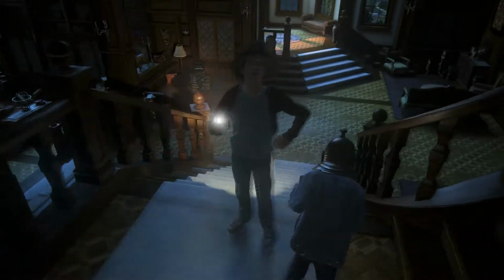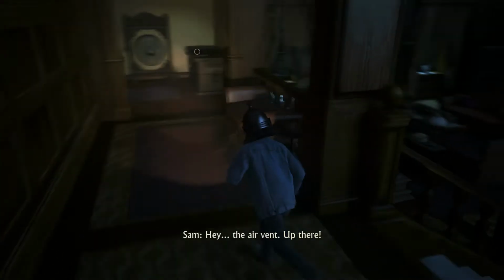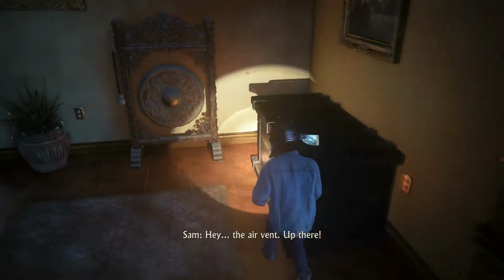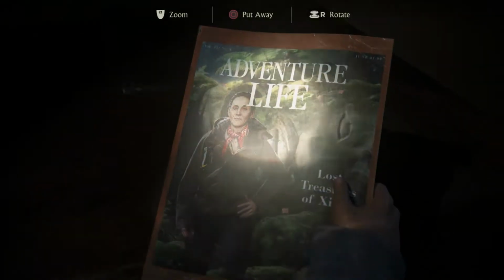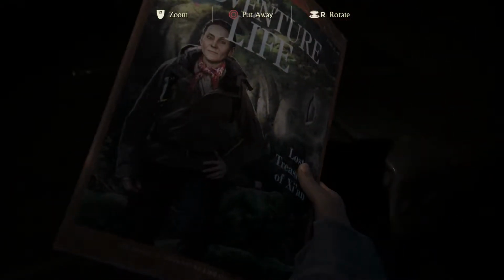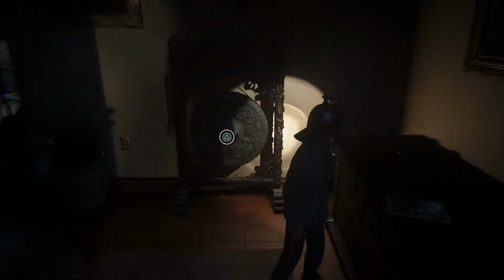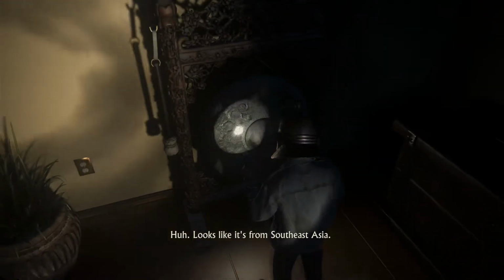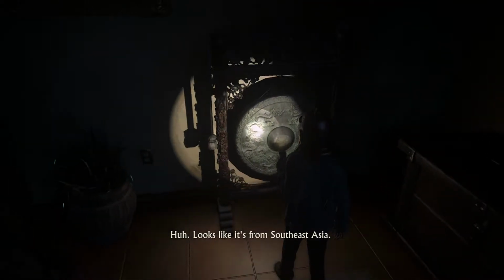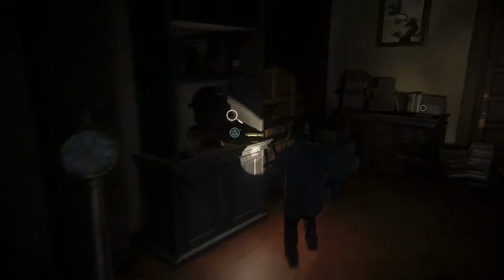Locked. Mom's stuff might be in one of these rooms. We gotta find another way in. Let's carry on looking downstairs. It'd be so creepy to do this properly. Such a nice house. A museum, whatever it is. Hey, the air vent. Up there. Going it alone.